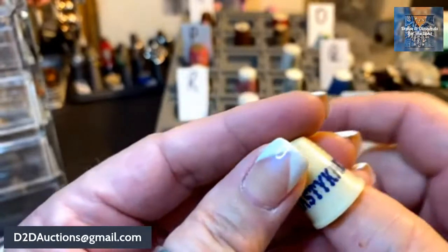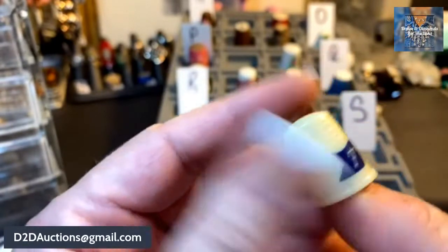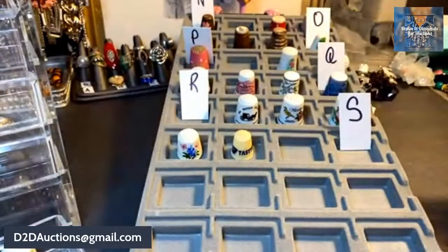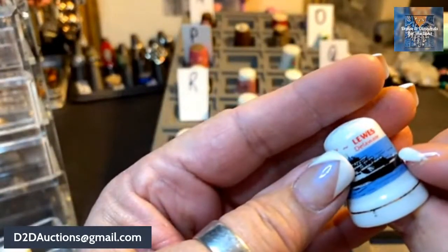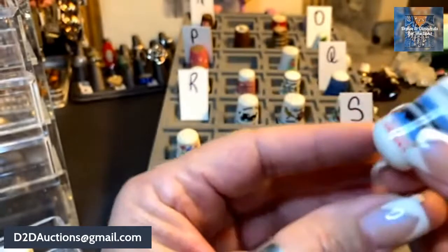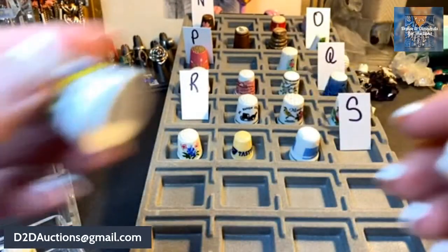Tasty cake. $5. Everything's $5. Buy it now. Tasty cake. That's a collector's, I bet. Hi, Lisa. This one is Cape May, New Jersey. Lewes, Delaware. That is going to be S3. $5. Buy it now for everything.